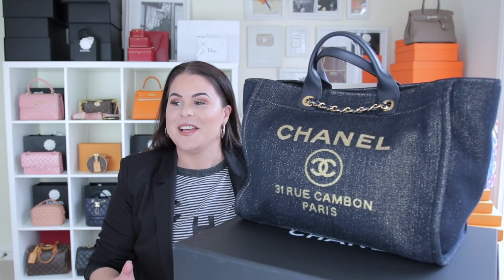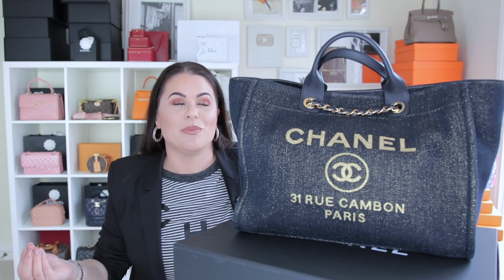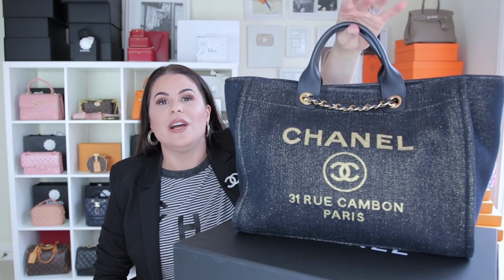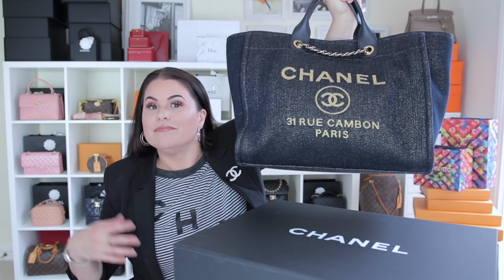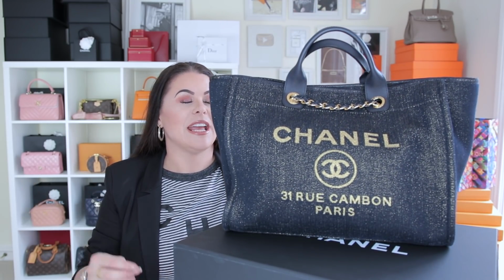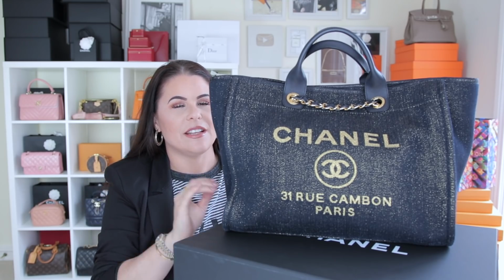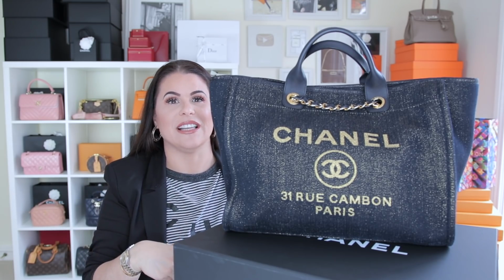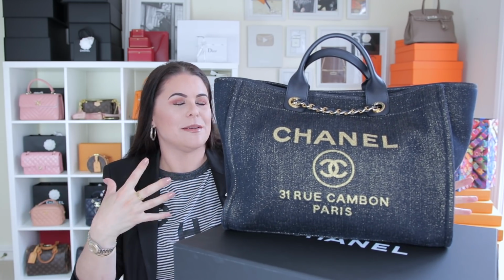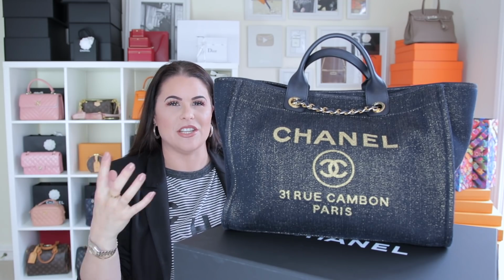This is the infamous Deauville tote that Chanel do. Essentially, Deauville, the beaches of Deauville in France, is where Coco Mademoiselle used to love going and spending her beach holidays. So she designed a beach tote bag to go with it. That's the vibe that's given, even though I think Ellen said it's a reissue piece, so it returns in collections, it's not just cruise. That is the story behind the bag, so it's meant to be a more relaxed, beach vibe.